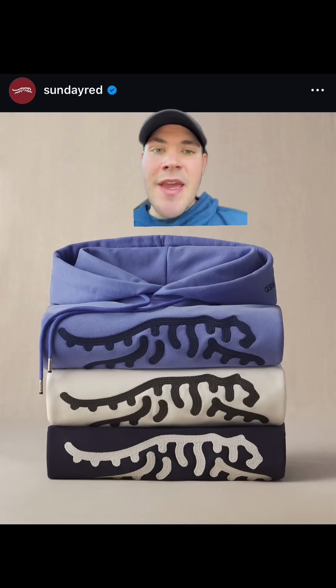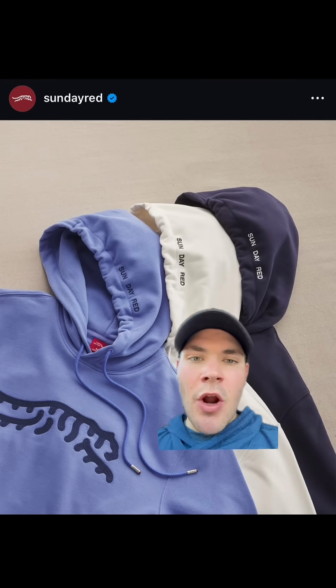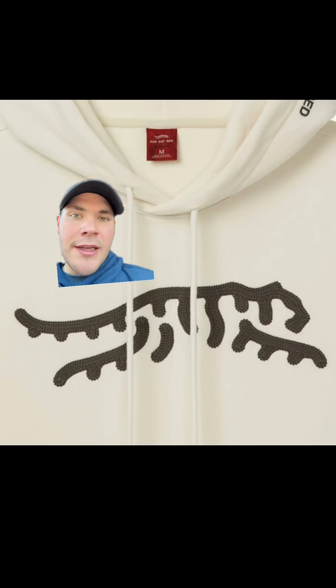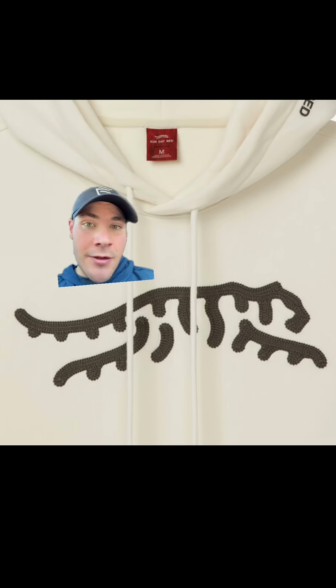Here's another design with a big logo, these hoodies, but there's something about it that just looks cool to me. I think some of it's in the colorways, but also the little detail stuff, like the Sunday Red on the hood. And then the overall quality just looks super premium as well. I mean, I don't have one of these hoodies, but you can tell that stitching is thick, and the material looks really buttery.